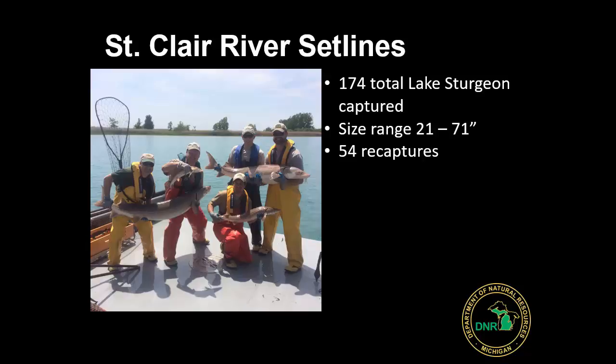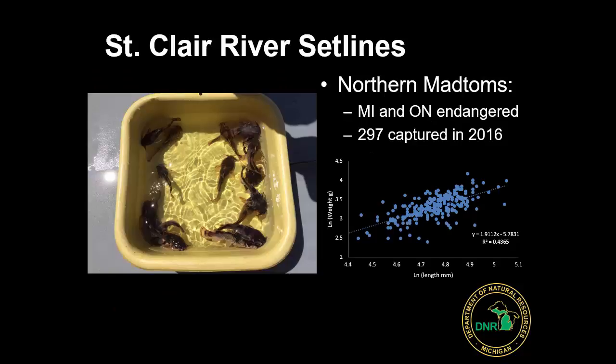The size range was from 21 to 71 inches in length, and we had 54 recaptures of previous years' sampled fish. So we continue to generate some really nice data for population modeling and also tracking data. One of the added benefits of the set line survey is some of the insights it provides into other species.